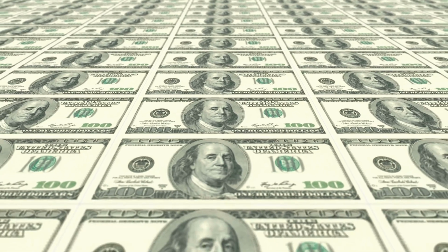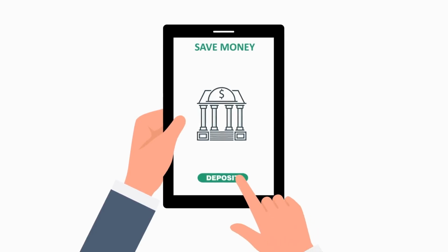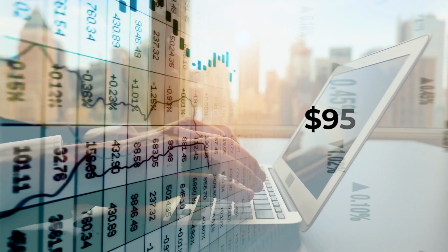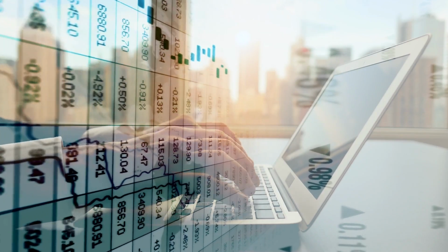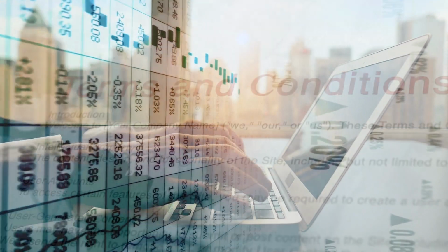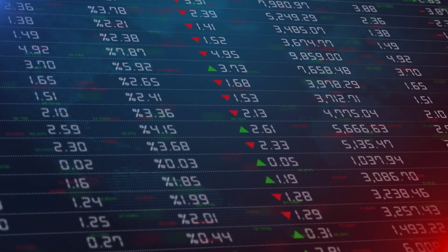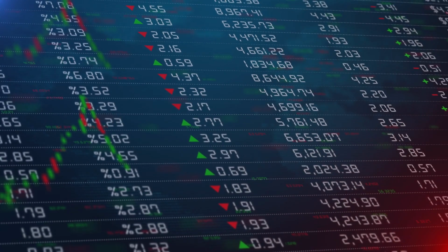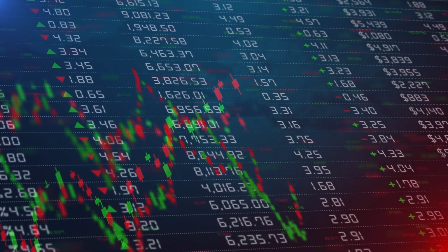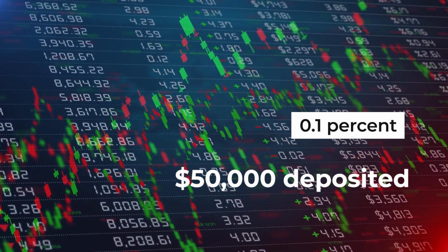For those with substantial funds, exploring jumbo CDs is an option. These typically require a minimum deposit of $95,000, and several banks usually offer the same interest rate as their traditional CDs with the same terms. However, you should carefully review the terms and conditions and remember that sometimes higher minimum deposits can yield higher interest rates. For instance, a bank might increase the rate by 0.01% for each additional $50,000 deposited.